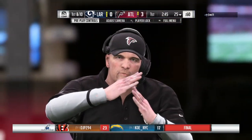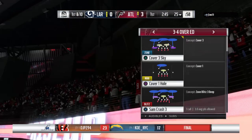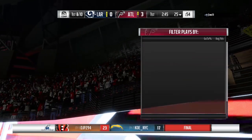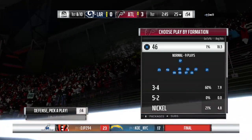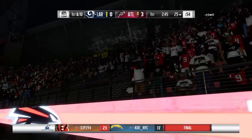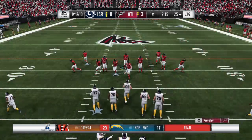Goff will lead the Rams up here, 1st and 10 at their 25-yard line. And now a timeout defensively by the Falcons. They'll have 2 remaining as we step aside here in this first quarter.